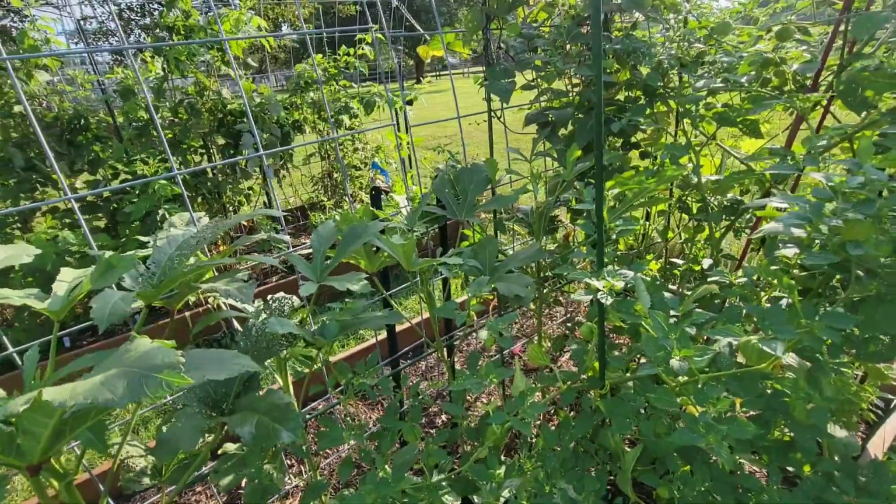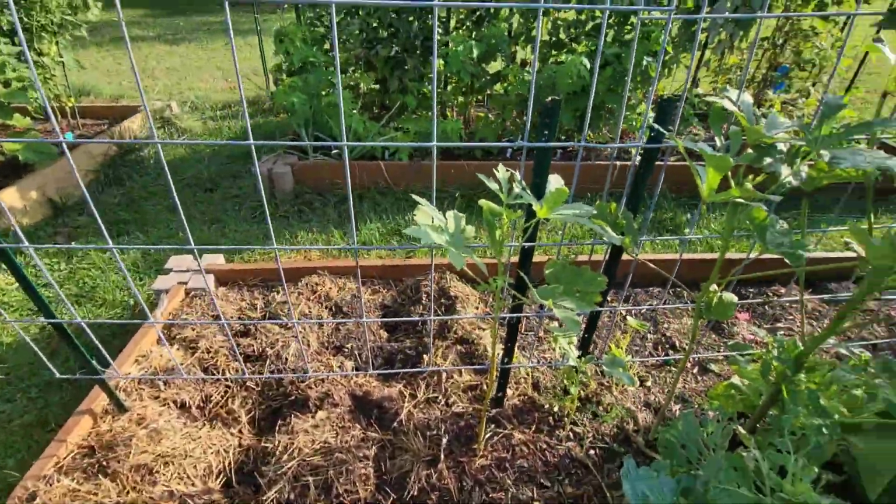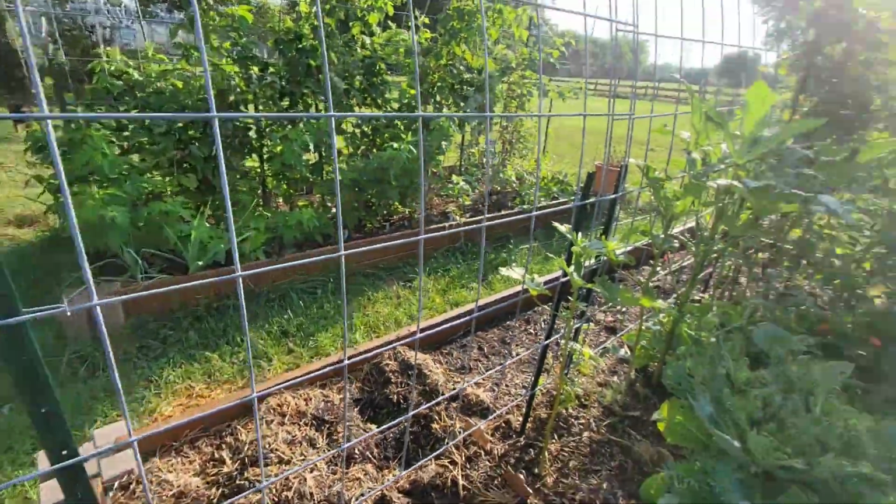Okra is here. I get about three or four of those a day. I have to come out and cut the ones that are out here. I don't have my clippers with me. There's like four out here today.